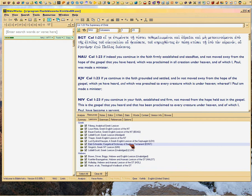This one I paid $119 for. The Gingrich is bundled with BibleWorks. Okay, the Liddell Scott unabridged was expensive. I paid $135 for that. But these guys are big on classical Greek. Like I said, you could get it free on Tufts, but you have to wait like 5 minutes per search. Brown Driver Briggs is already bundled with BibleWorks.